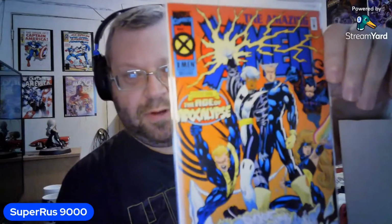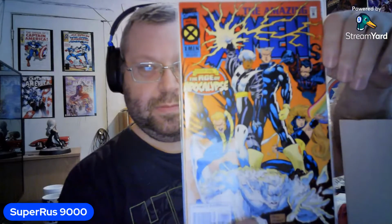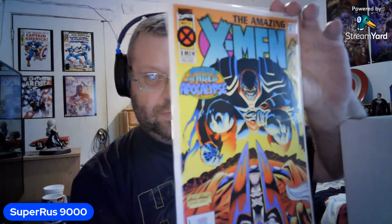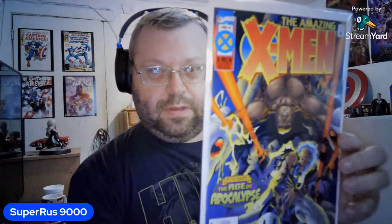Got Amazing X-Men 1. It's 2. There's issue 3. And 4. Making sure I still have these in somewhat of an order. They're trying to slide all over the place because they got new bags and boards on them.